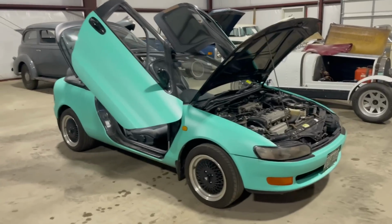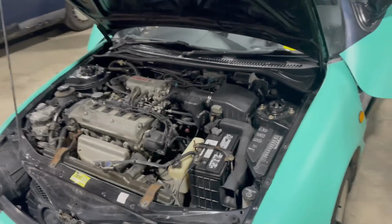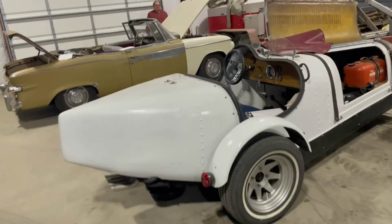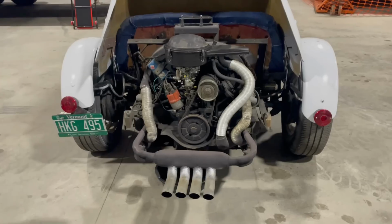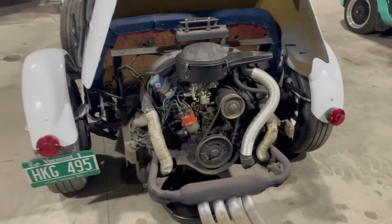Here's a really interesting one. There's only, I think, about 75 in the US, but it's one of the Toyota imports. 91 Toyota Sera, right-hand drive manual. No idea what this one is. It's got the rear engine though. It's a replica of a Bugatti, a 1930 Bugatti, and I assume it's on a Volkswagen platform. So it's on a VW platform, as I thought.